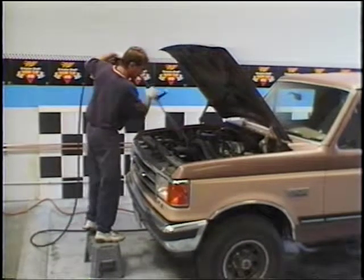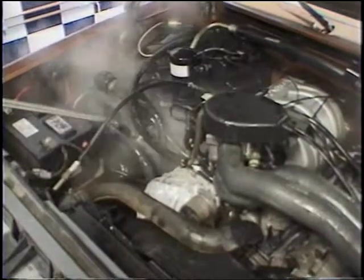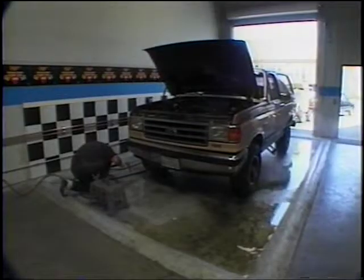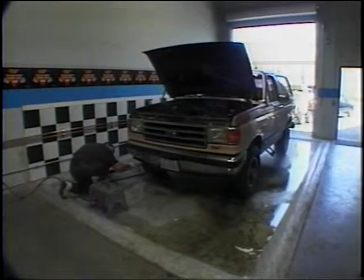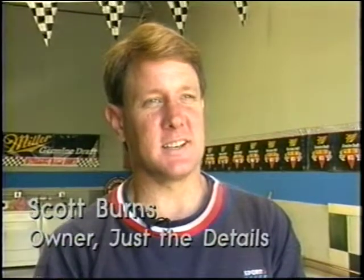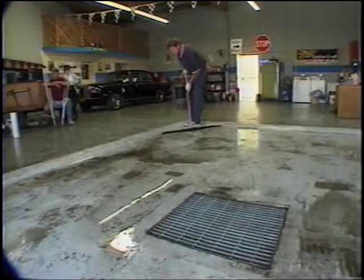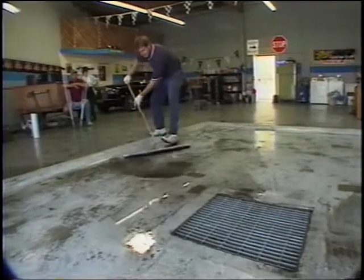The polluted water that comes off engines is like the water that comes off streets and parking lots when they're cleaned. Because he steam cleans flat surfaces and vehicles, Scott Burns learned about pollution prevention early on. Back in the late 80s, they were doing fleets of trucks and realized that the amount of grease and oil that we were generating was definitely going to become an issue. Scott developed a system for collecting dirty water and disposing of it properly.